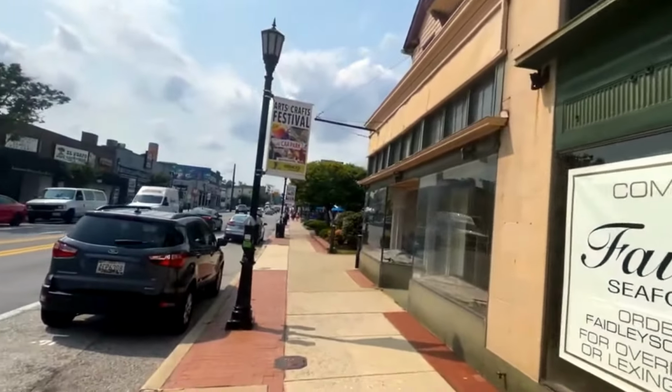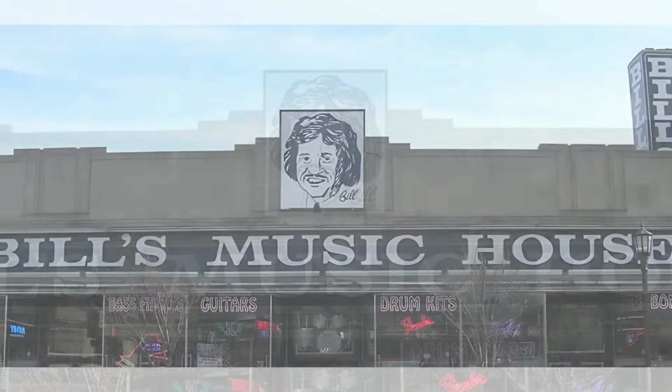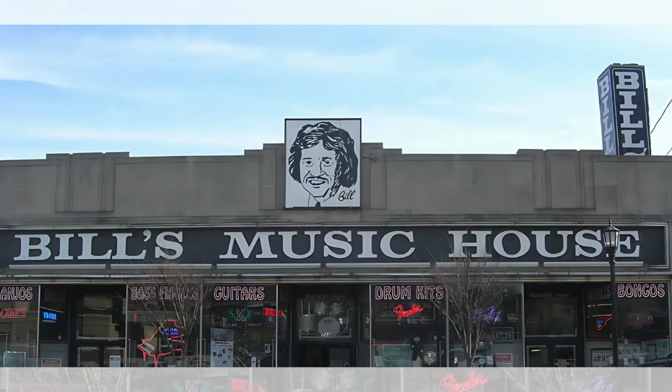Big sense of community, nothing but charm. It's Main Street USA also. There's restaurants and shops. That's their kind of fame. And their moniker, of course, is Music City, Maryland, as I mentioned coming into this. That Bill's Music House, it's been there forever. The Guitar House, hear my accent, guitar?